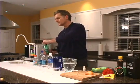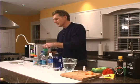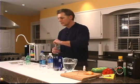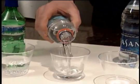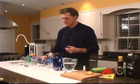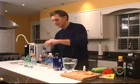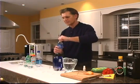So what we're going to do is pour some Sprite in here, as so. And the next thing we're going to do is take also a very popular soft drink, and again, we use a clear liquid so that you can see how this thing tests out. The next thing we're going to do is take a product that Coca-Cola makes. This is a reverse osmosis water, and you'll want to pay attention to what happens as we test this water. And alongside Dasani is its counterpart made by Pepsi, which is Aquafina. Again, this is a reverse osmosis water.